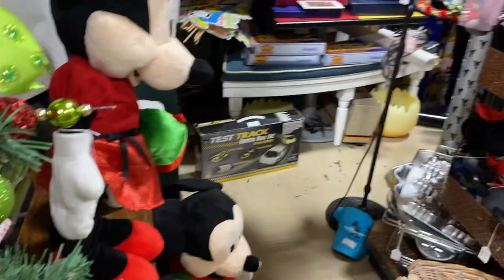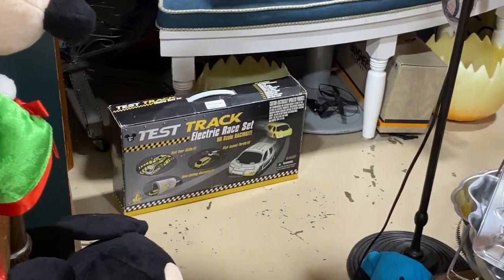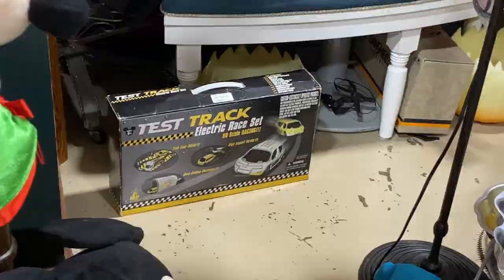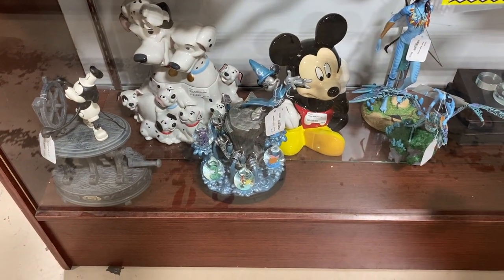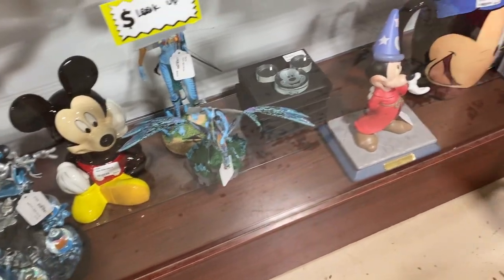They also have some stuff back here, like old Disney toys. I see an old Test Track electric race set down there. Oh yeah, I have a fountain and a button. Yeah, these are some of the old ceramic pieces, the collectible ones.